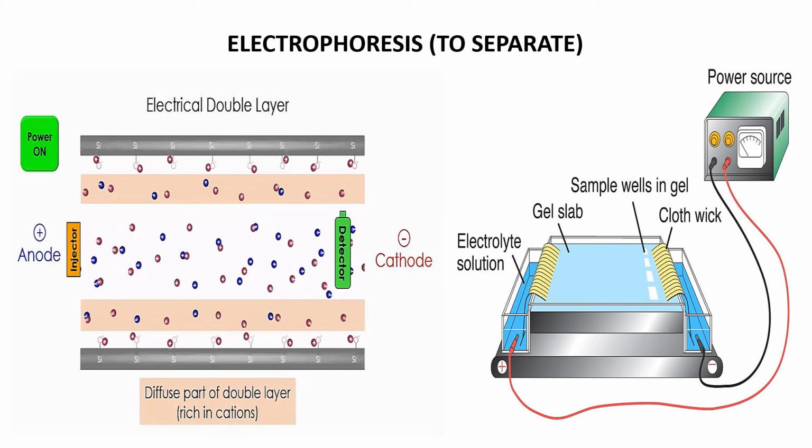Now, there is a process known as electrophoresis. Electro from electricity, and phoresis means to separate. So proteins, normally by means of electrophoresis, we could separate and we could count all of them. That's a simple, normal test that we do known as electrophoresis to separate, in this case, proteins. And we're going to talk about proteins. You'll see right now.